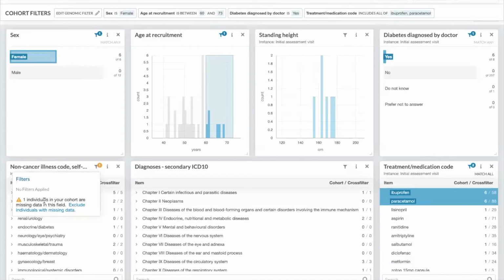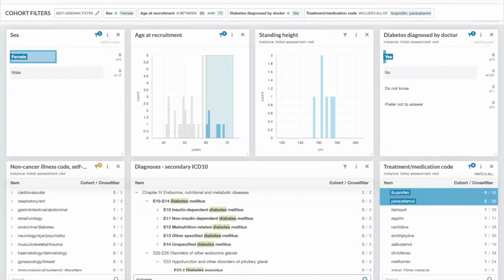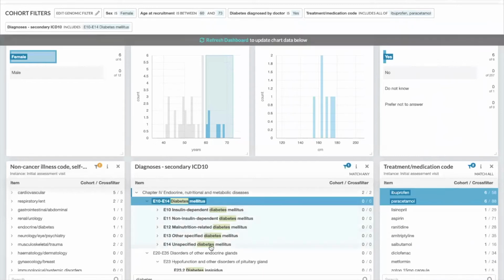So it's useful for you to understand whether the distribution you see is because something really looks like that, or because there are a lot of missing people. And you can always apply an additional filter to exclude people with missing data. So if you don't want that 6th person, you can remove them from everywhere else, so that you say, I want only people whose non-cancer illness code is not null. Anyway, a lot of intriguing information here. You can always search here also for something like a disease and click and apply. There's almost way too many things for me to show you.